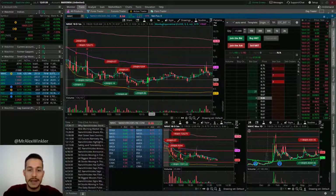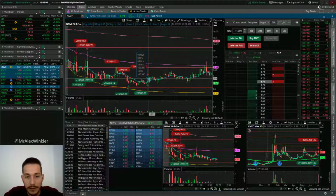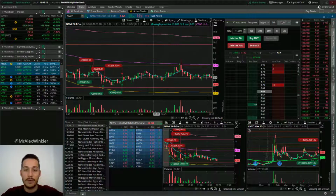I got an entry at 86. That is on the higher half of the green candle. And then we pulled up here a little bit higher, and I closed my position for less than a 1% profit. So again, didn't get what I wanted.